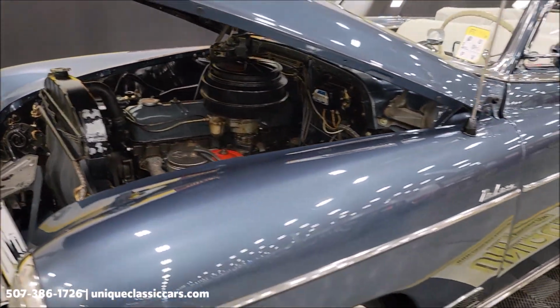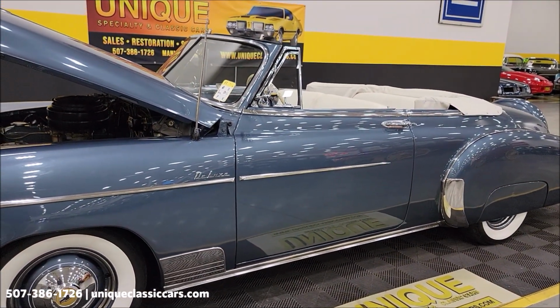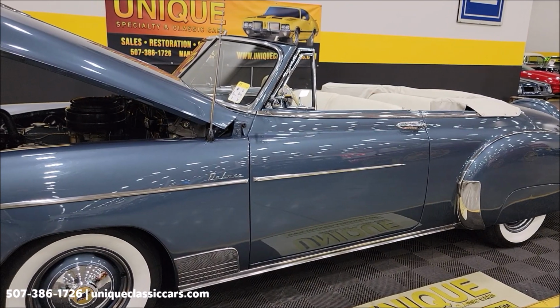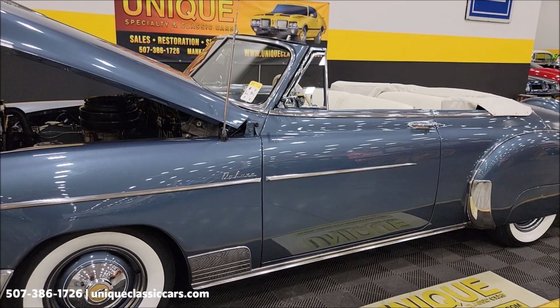All right, let's get this top up, check that out, and we'll wrap up this video. But at the end, you're going to get a little bird's eye view what it's like to ride in this car too. So stick around, you'll see what the top is like and also how this car goes down the road.